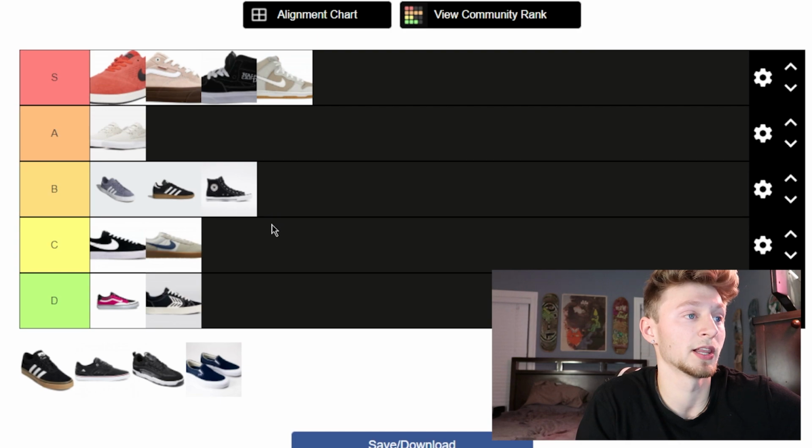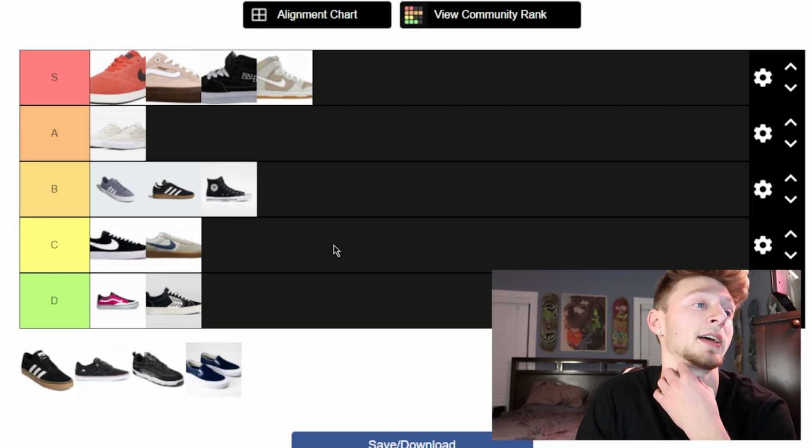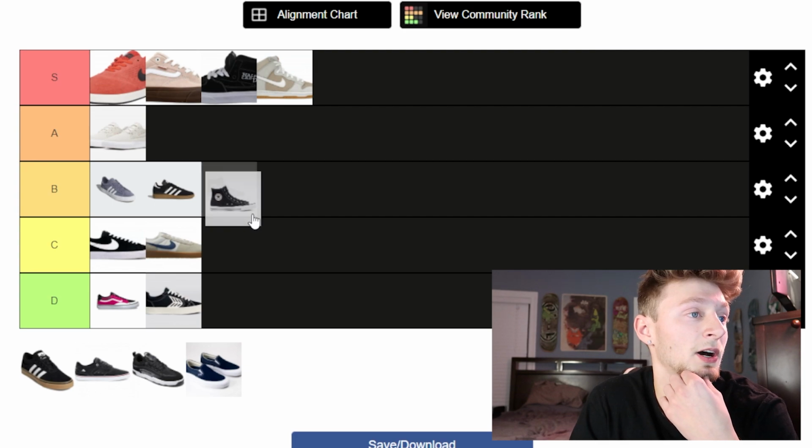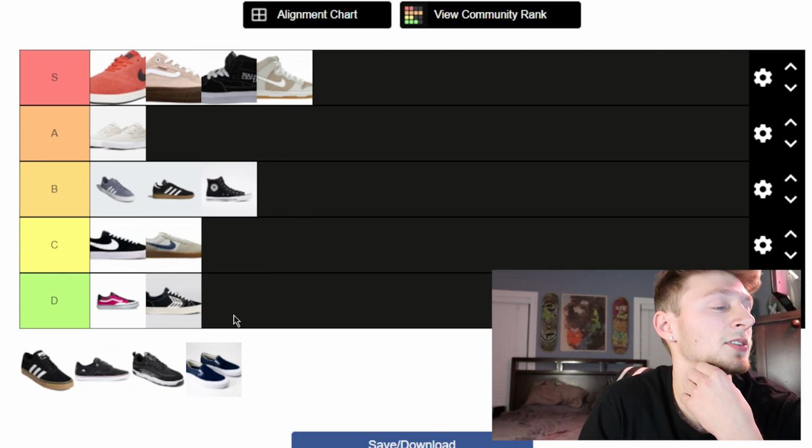And I do really like the way that they look. I would actually probably rather get Cetas Pros again instead of any of these shoes below it. So for that reason, I will put it in the B tier, just probably right there.